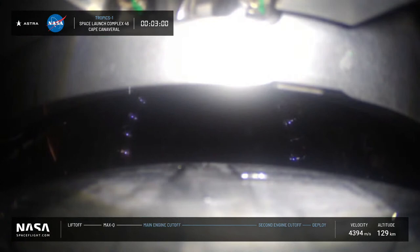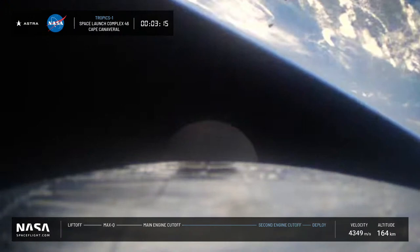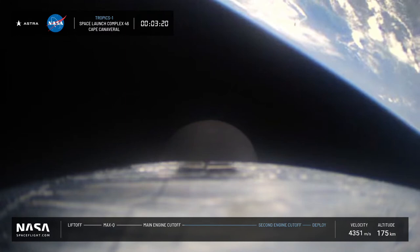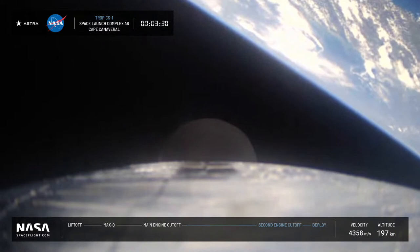Now looking at an onboard view, looking up, there you see payload fairing separation. This is a camera on the upper stage. And there is stage separation and upper stage ignition. Now the upper stage will burn for just about 5 minutes on its way to low Earth orbit. Again, everything looking good so far.